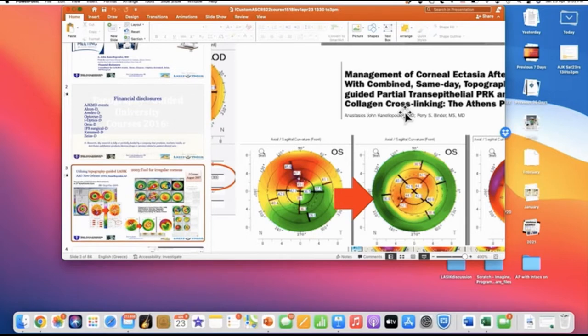So cross-linking gives you 1.5, 2 diopters of flattening. When you do a topo-guided fix on a keratoconic eye, the most you can treat is about 2 diopters. There's not a lot of room there. And these topography-guided treatments use a lot of tissue to normalize. So all you can treat is 2 diopters with the cross-linking at best, and another 2 with laser. When you do both together, you can get anywhere from 6 to 16 diopters.